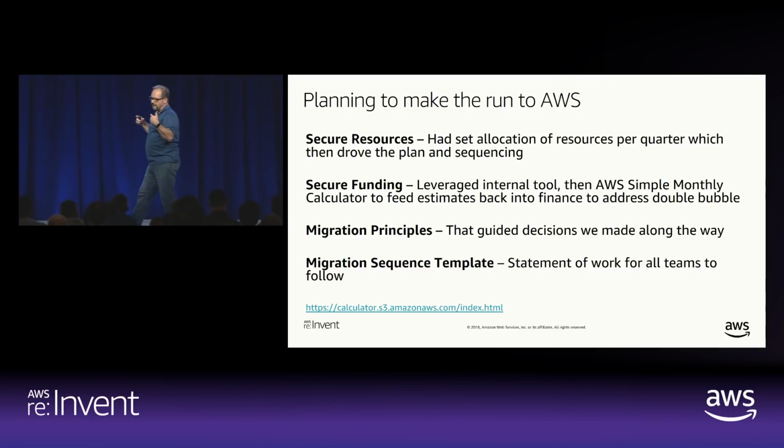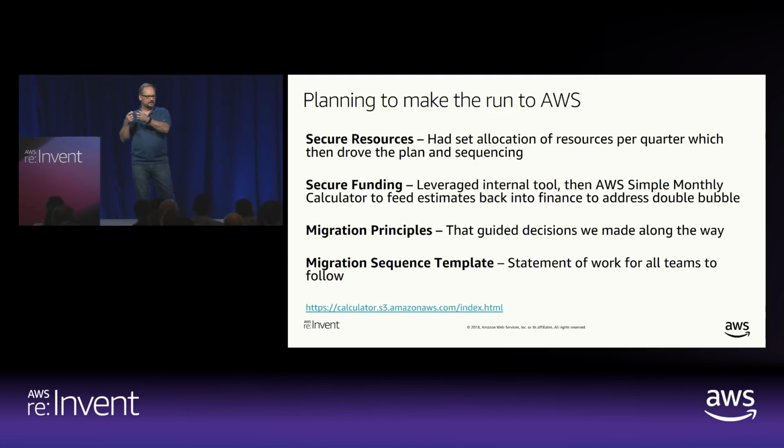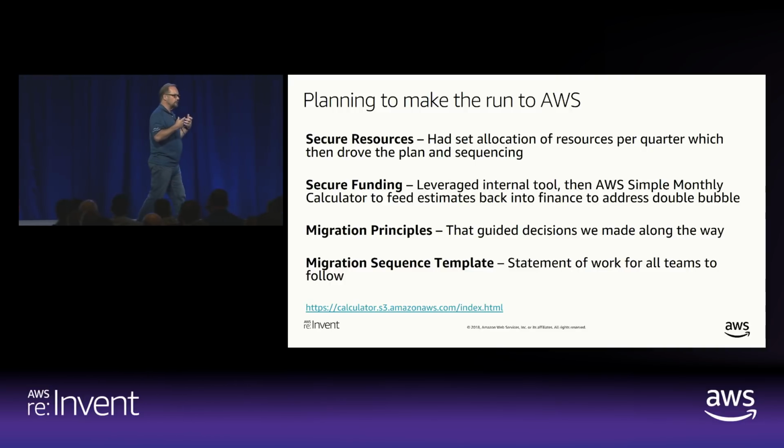From there, we met with AWS solution architects and did more fine tuning. As we move this workload, what is the actual set of instances and their relationships, getting right down to making better choices around instance sizes and connections and the numbers we have. We then plugged those into the AWS Simple Monthly Calculator.